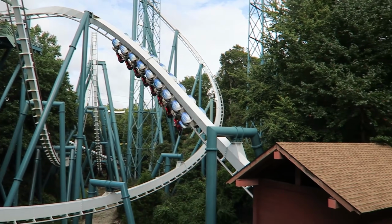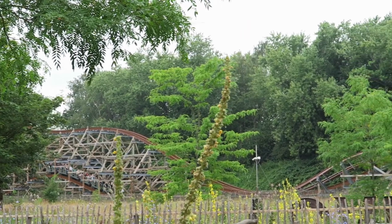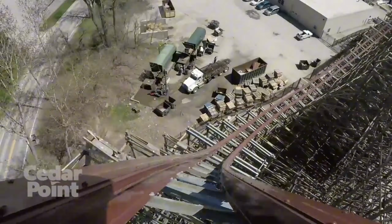But I do have a tip to help with that, as I learned from Coaster Tog. If you squeeze your thighs, you can stop the blood from escaping your head, which stops you from greying or blacking out. Honestly, it's a mixed bag.